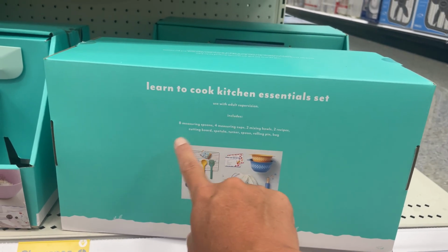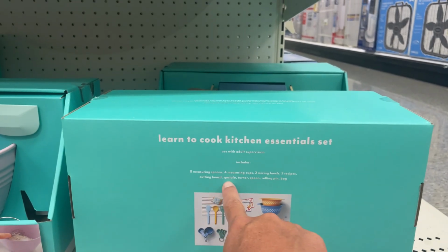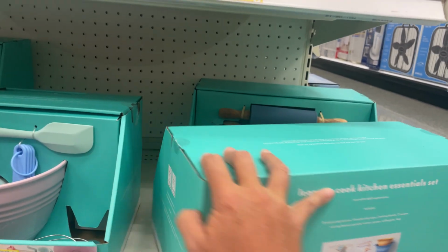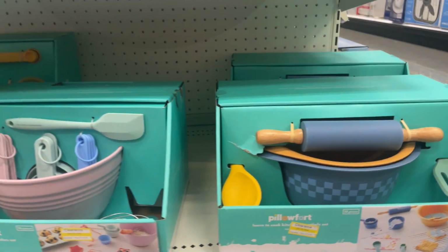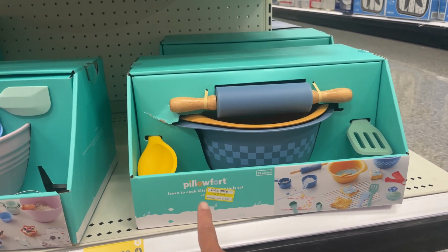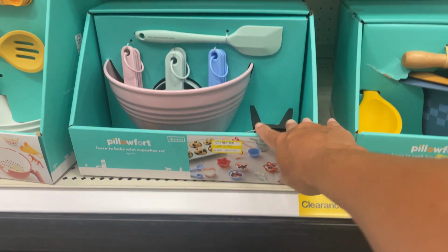It looks like there's even 8 measuring spoons, 4 measuring cups, 2 mixing bowls, 2 recipes, cutting board, spatula, turner, spoon, rolling pin, and bag. Awesome. I have a little drawer dedicated in my kitchen for kids cooking items. So that would fit perfectly. That one is $20, regularly $20, now $10. This one is $20, now $14.